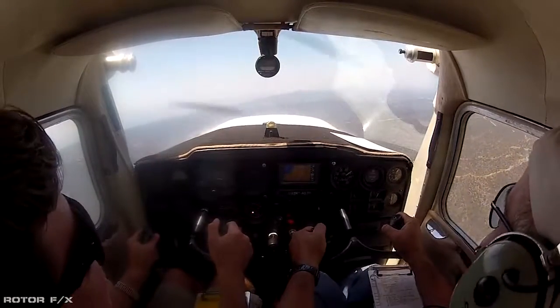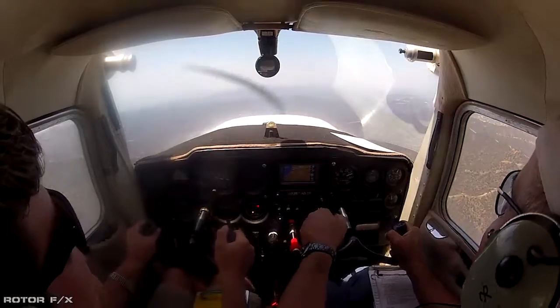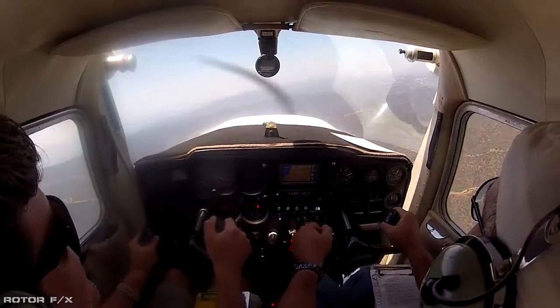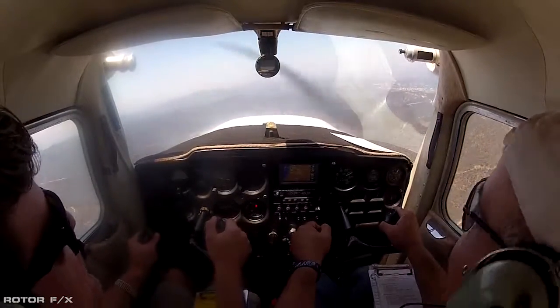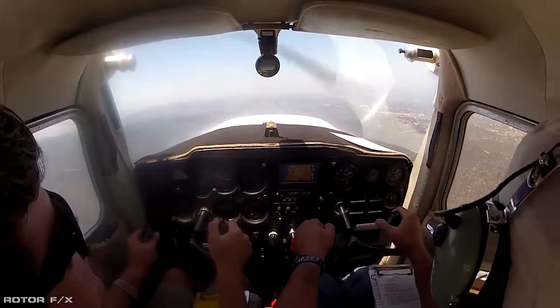We're going to shake, nice and down. We don't want to climb too much because there is the Burbank airport airspace above us, and they don't want us in it without permission, so we're going to push the nose down. Okay. We're going like 90 miles an hour. It's a bit cool, so I'm going to direct the airflow up there.